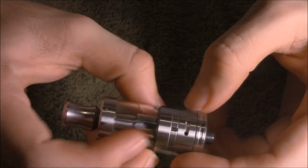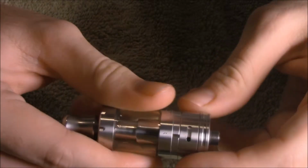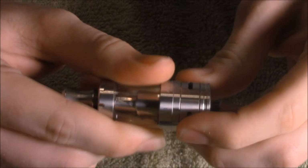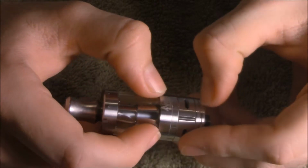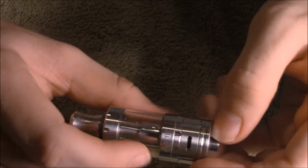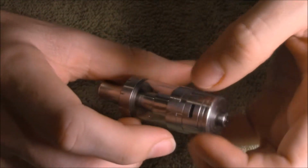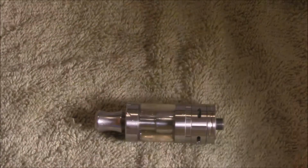And that's kind of cool how it gives you a little slot. I don't know if that was intentional at all, but if you do that, it's kind of a nicer, tighter draw. I don't know. There's no way you're going to be able to mouth-to-lung this device, and it's not meant for that at all, because this is a 0.2 ohm coil or a 0.5 ohm coil. You don't mouth-to-lung that low of resistance.